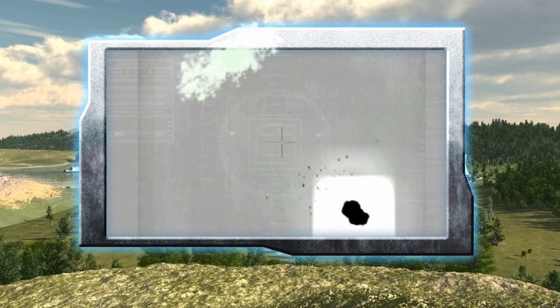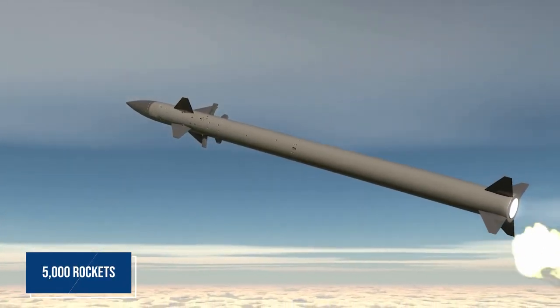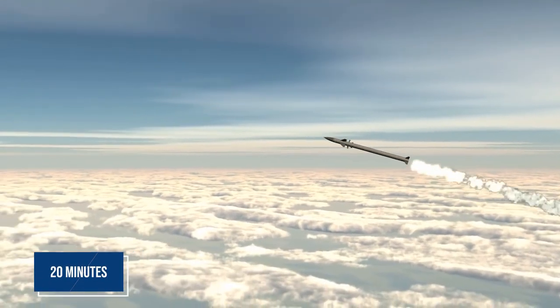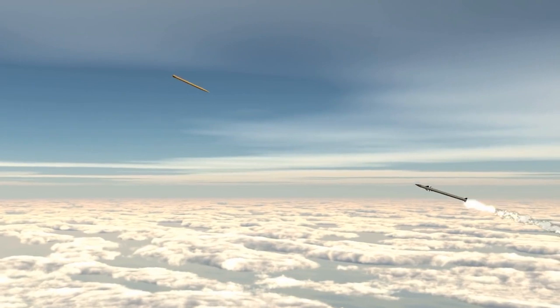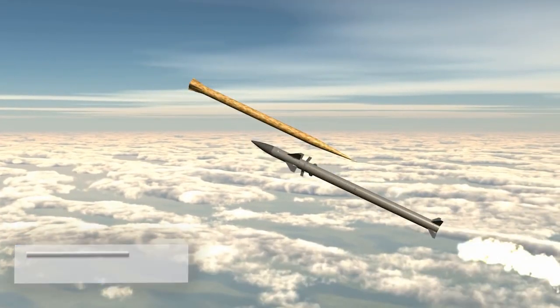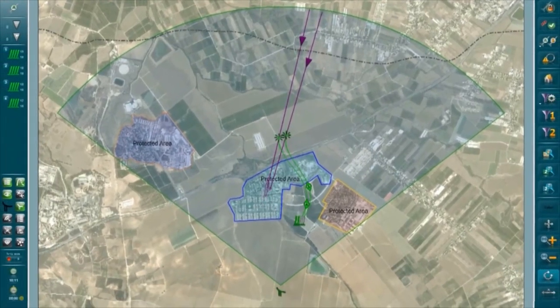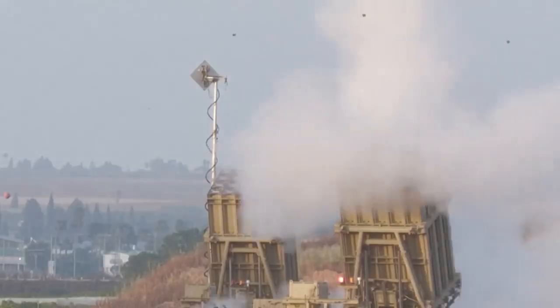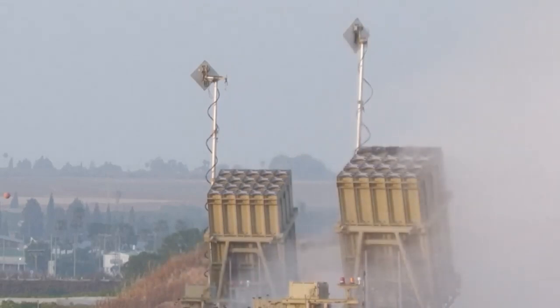In a recent escalation of violence, Hamas launched more than 5,000 rockets in a span of 20 minutes, hoping to overwhelm the Iron Dome's capacity to track and destroy all targets. This was the largest salvo attack, a simultaneous or rapid fire of multiple rockets, that Hamas has ever attempted and tested the limits of the Iron Dome's technology and resources. While the Iron Dome destroyed many, avoiding hundreds of casualties, some of them managed to breach the cover and hit Israeli territory.